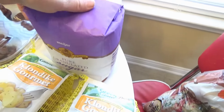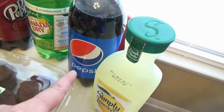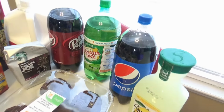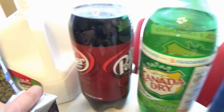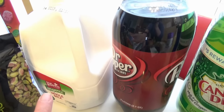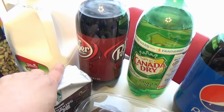I got some sugar, which I needed. I also got some lemonade. I got Scott a Pepsi. Brittany and I some ginger ale. Zane some Dr. Pepper. I got another one of the True Goodness organic milks. This was really good milk the last time we bought one. We still have just a little bit left.